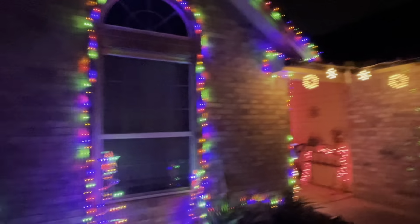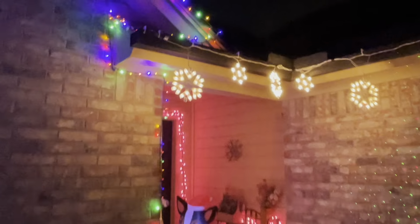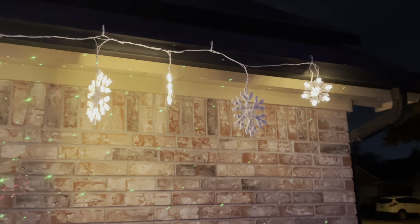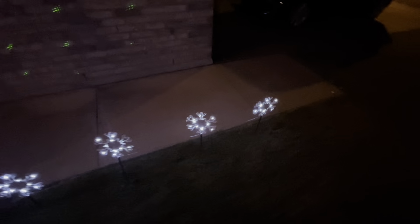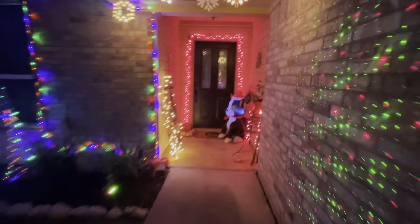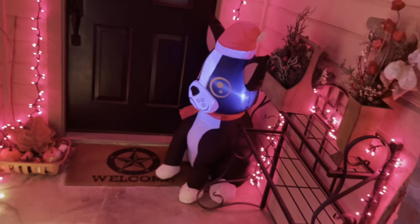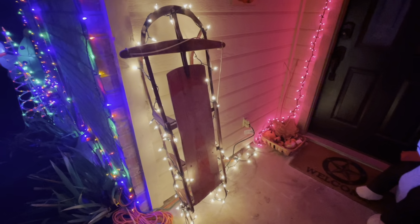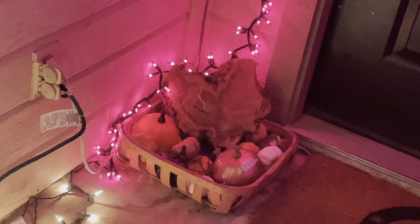The window, finished around the edges, securing it all down, getting the snowflakes. Got the light projector, so cool looking. Look at that, so cool. Got the walkway. Got the paint. We got the boiler pump. Got the sled. Got the autumn basket. We good.